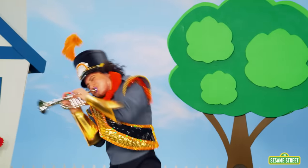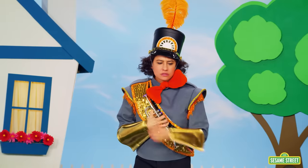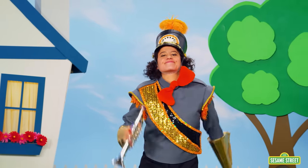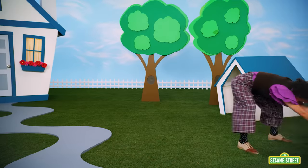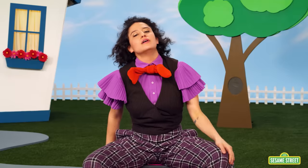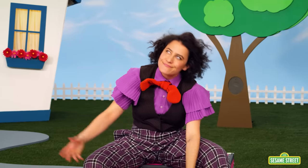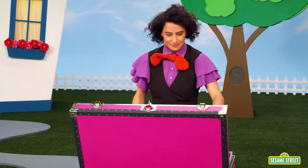No, Ms. Noodle, that's not an elephant. Yeah, elephants don't play the trumpet. But they do make a trumpet sound with their trunks. You got this, Miss Noodle. Try again. She's dragging a big trunk. No, not that kind of trunk, Miss Noodle. Wait a minute. What's Miss Noodle doing?